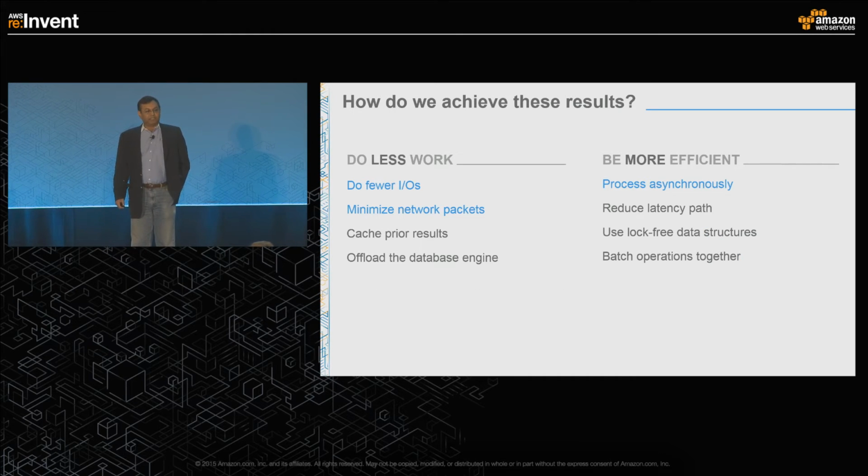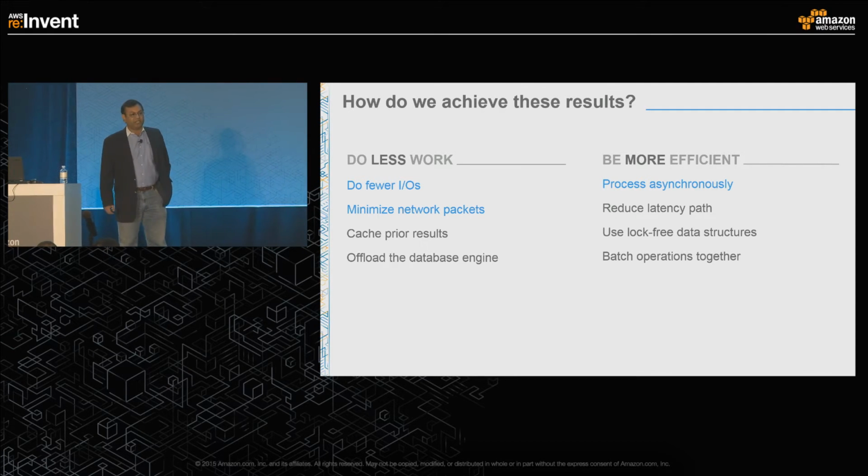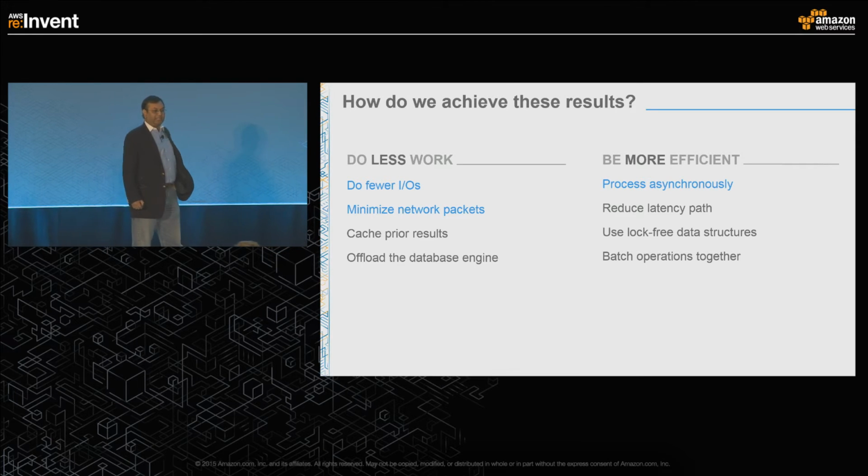So how do you do this, right? Very simply, doing less work and being more efficient. And I'm not going to get into all the details of how we do this. There was another session yesterday. If you haven't attended that, you can take a look at the video stream, where they went into a great deal of detail about how Aurora achieves the performance numbers and how we are available.